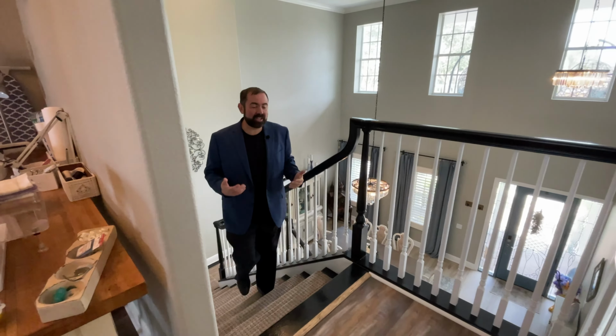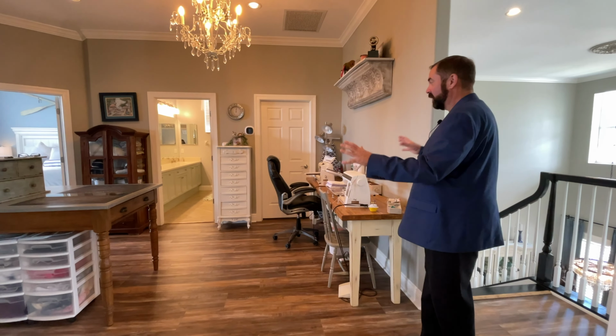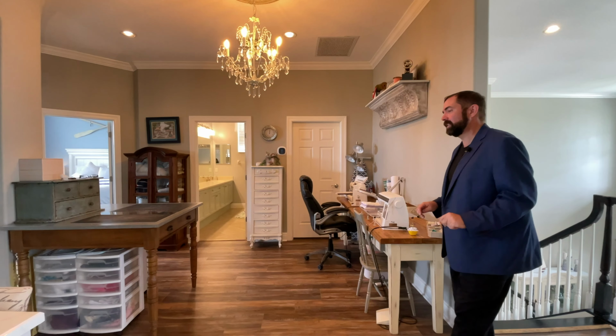All right, so welcome to the second floor. As I walk up here, the first thing I notice are these beautiful luxury vinyl floors in an antique wood look. So let's go ahead and talk about what we have. We have a loft area. Right where Haley is going to be the fourth bedroom. We'll show you that a little bit later on.